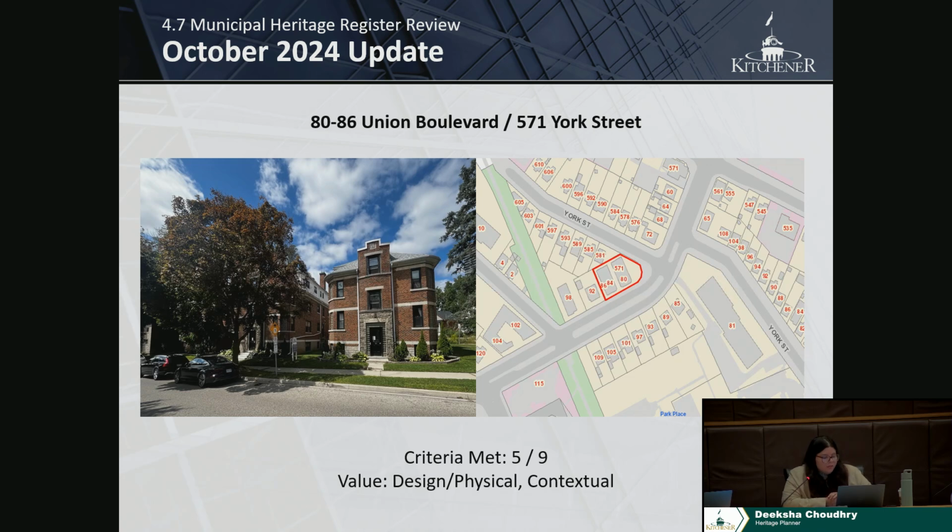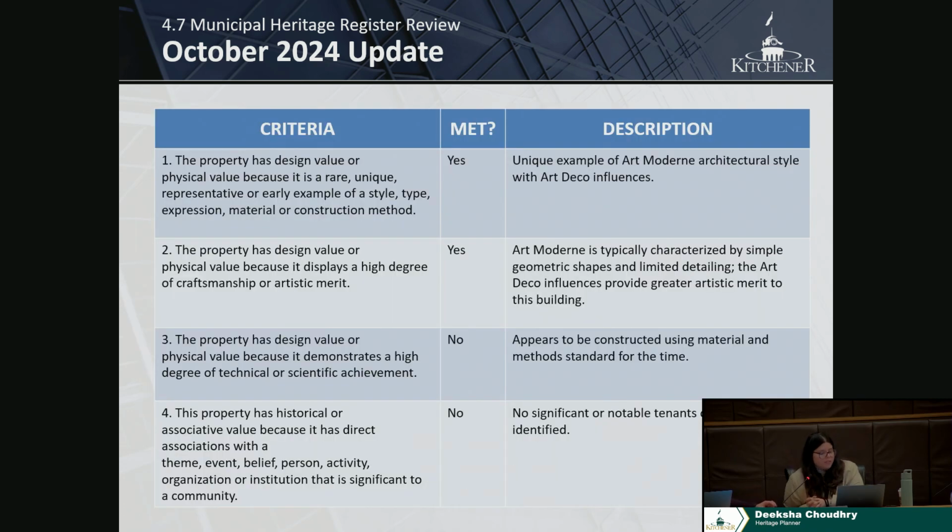Built in 1944, these apartment buildings have design value because they are a unique example of Art Modern architectural style with Art Deco influences. The Art Modern architectural style emerged during the 1930s and developed out of the Art Deco architectural style. It is characterized by its use of simple geometric shapes, long horizontal lines, and banding, curved side and corner windows, glass block windows, as seen in 80 to 86 Union Boulevard.